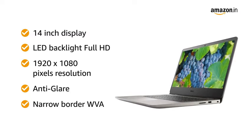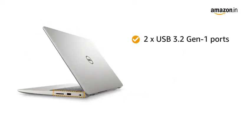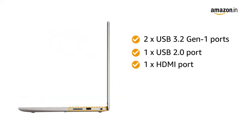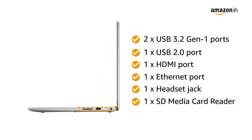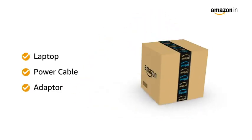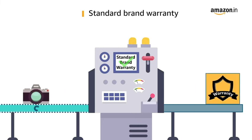an immersive experience. The laptop comes with two USB 3.2 Generation 1 ports, one USB 2.0 port, one HDMI port, one Ethernet port, one headset jack and one SD media card reader. Inside the box you will find the laptop, power cable and adapter. This laptop comes with standard brand warranty.